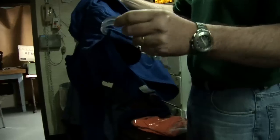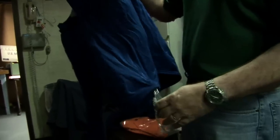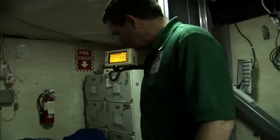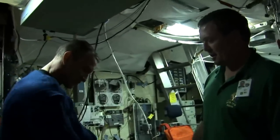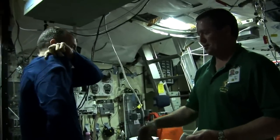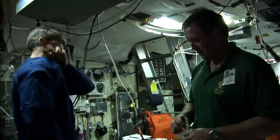Here's one of those LCGs, liquid cooling garment. This is Scorch's. When he comes down to suit up, he'll put this on, and it has all these cooling lines running through it, and plugs in right here, and the cooling comes on the outside of the orange suit, plugs into this, basically keeps us cool. Now he's got his cooling garment on. He can connect the bottoms to the top there so that the cooling will flow through both garments.